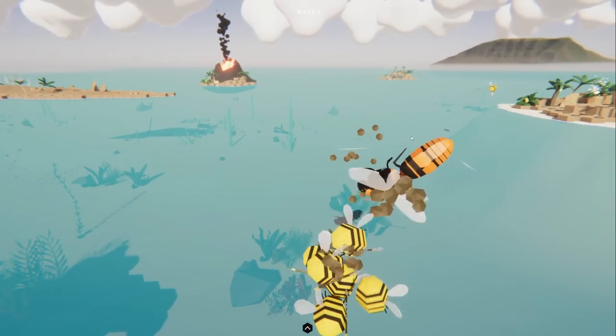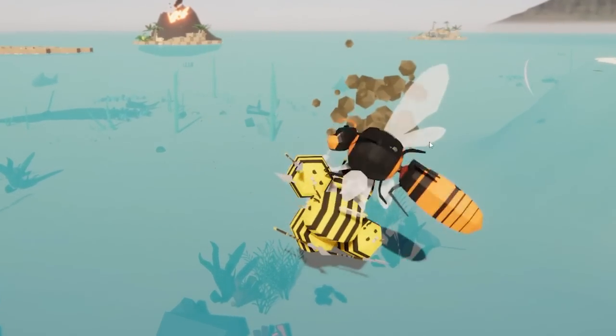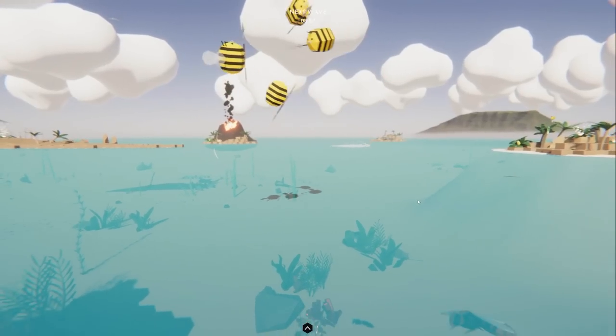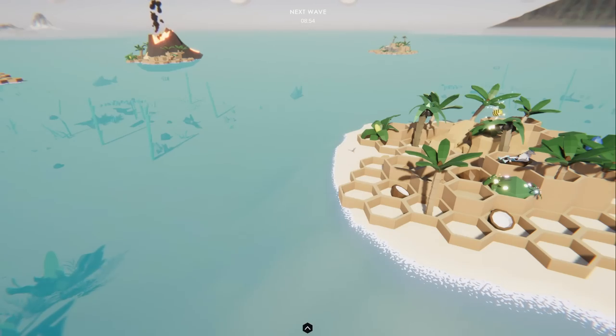I get that whenever people kill bees. But hornets and wasps, I feel nothing towards. Oh, we just learned spears and they got them mid-fight. Yeah. Take that, you wasp. The nasty hornets are sticking their whiskers in our honey again. Let's start strengthening the hive.